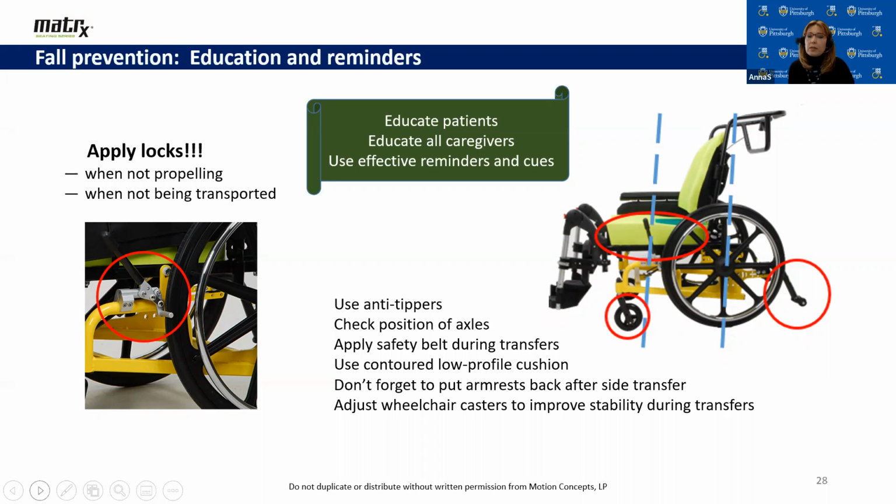And sometimes caregivers actually forget to put the armrests back after the side transfer. And I witnessed some incidents that were related to that. Having reminders, props, labels that allow the caregivers to remember would actually help, because the wheelchair user not necessarily may notice that the armrest is missing.